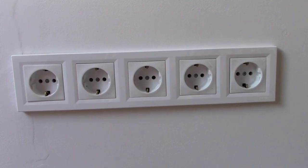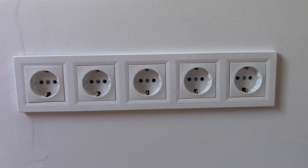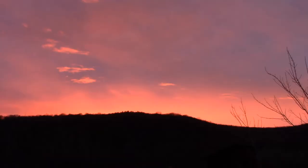And finally, the one last box that had to be ticked off. Installing the electric outlets. Now I have electricity inside, which means lights and heating.